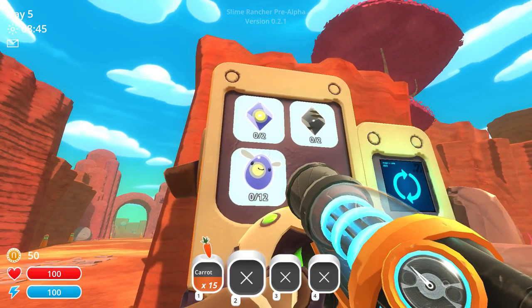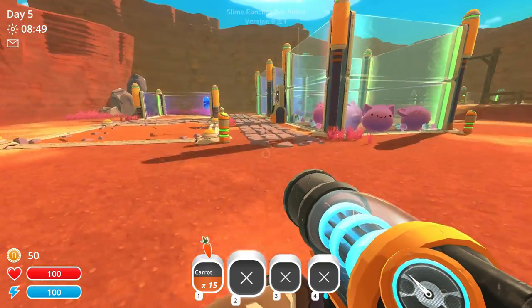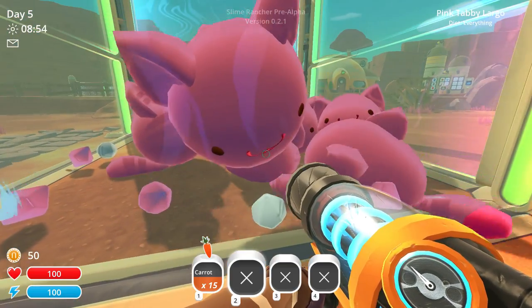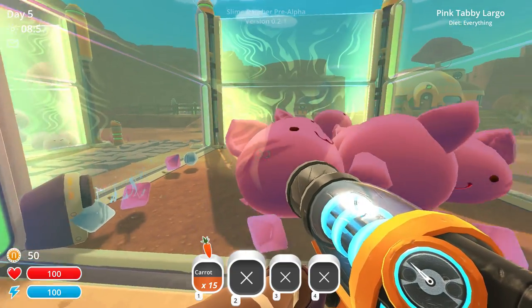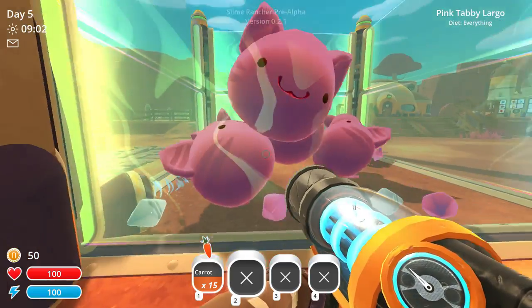Let's take a look at the exchange here. So looks like, who is this? Thora West! Drinks are on me if you can get me these things in a hurry. So she wants 2 phosphor plorts, 12 phosphor slimes, and 2 tabby plorts. And I'm going to get rock plorts, stony hens, pink plorts, and pogo fruits. Well, that's not really much of a good deal, to be perfectly honest there, Thora. She still thinks I'm a greenhorn. She thinks I'm dumb-dumb, just because I'm a new rancher. She's trying to flim-flam me, fellas. Trying to pull the wool over my eyes. Bamboozle me. Yeah. Pretty funny, right? Not gonna happen. That's a garbage deal. Maybe I'll do it later.